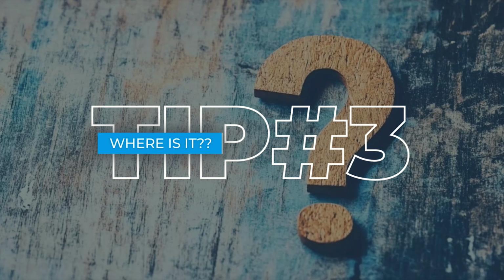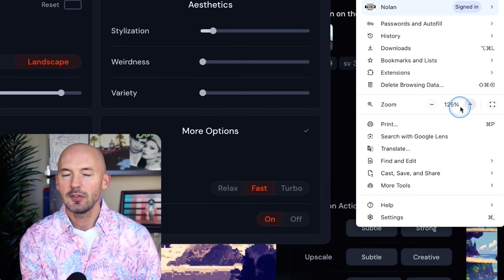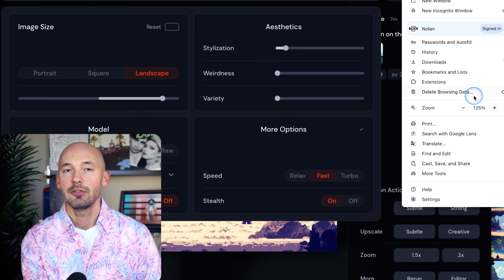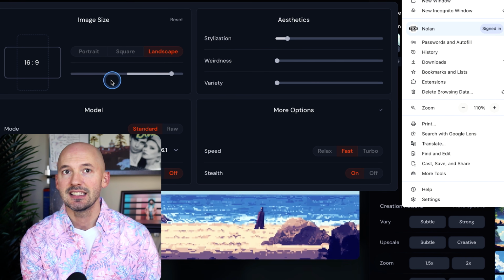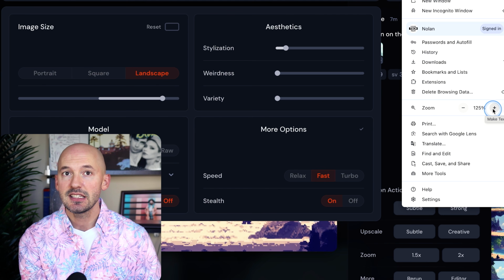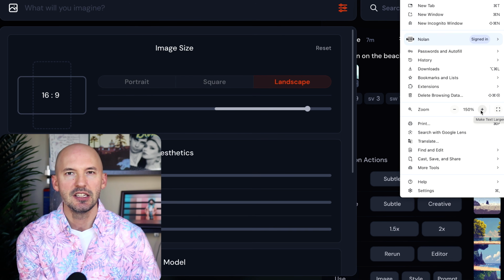Tip number 3. Where is it? If you're using the website but it seems like you're missing some options, like the aspect ratio changer, you might be zoomed in too much or not enough. Let me show you. At 125%, I am missing one of the options over here to change my aspect ratio. If I were to zoom out a little more, I would see it right here. This is where I can change the ratio manually. At 125, it's missing, but it also appears when I zoom in just a little more. Just keep that in mind. If you see something on my screen that you don't have, maybe you need to adjust the zoom of your web page as a whole.